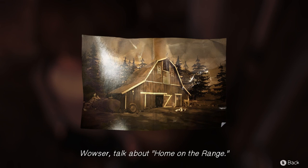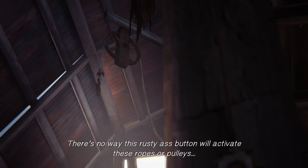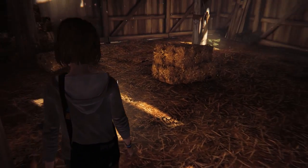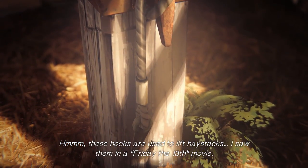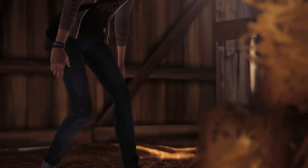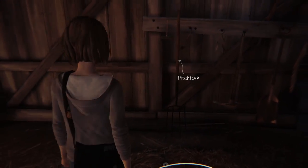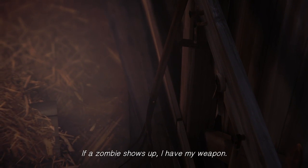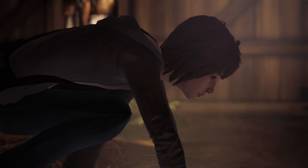Wow, sir. Talk about home on the range. There's no way this rusty-ass button will activate these ropes or pulleys. Huh. These hooks are used to lift haystacks. I saw them in a Friday the 13th movie. If a zombie shows up, I have my weapon. There has to be more here than this crate. Just rotting wood.